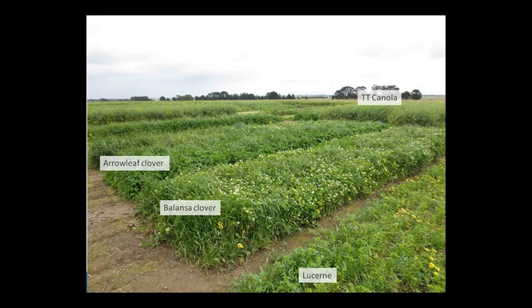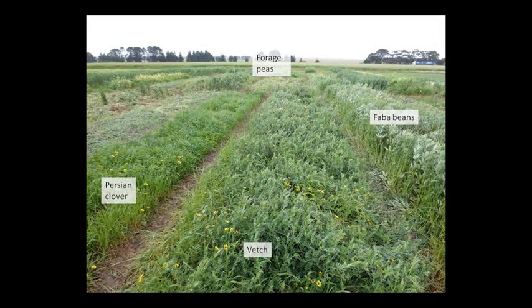We'd run the other 2/3 for another year, so it was in fodder for 2 years, and then it would go into clover, and then a third of the trial was run for 3 years in fodder, and then into canola, rather. So looking at the different fodder species over different lengths of time.